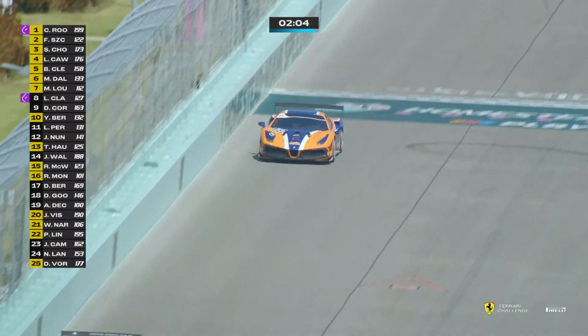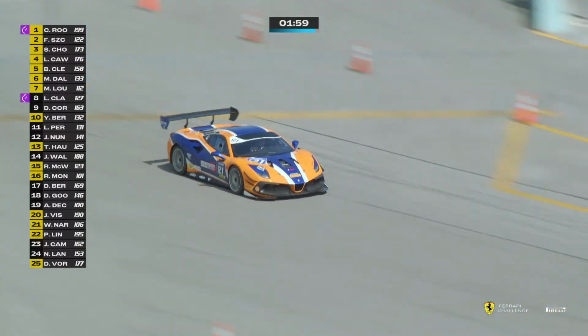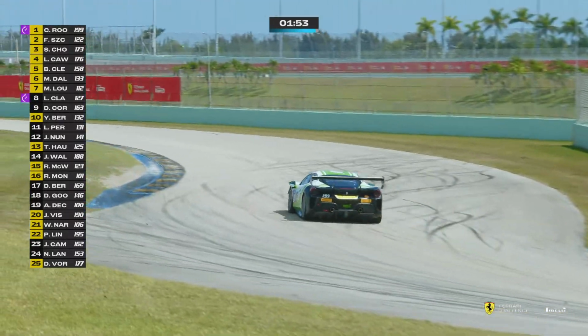So what a race, and Lisa Clark doing another good job. Is she going to be able to make it 2 out of 2 this weekend here? And this is Cameron Root, who for the moment seems to have seen off the challenge from Frank Szczesniak.